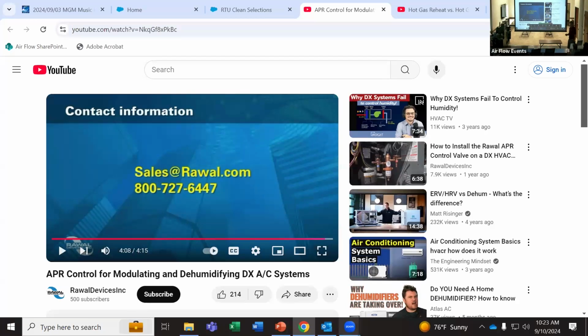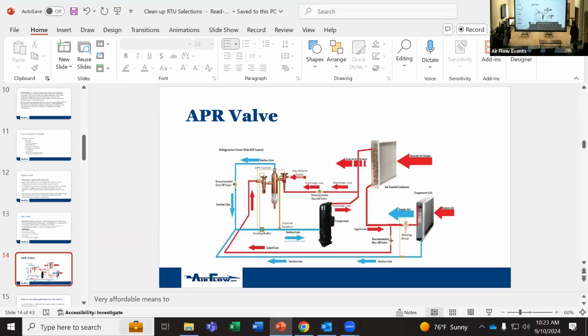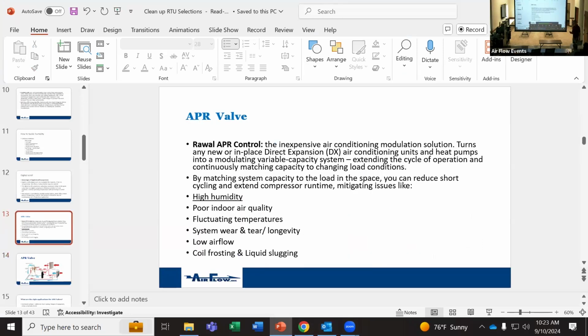We did have a couple of questions come in on the chat. The first one was, how small of a unit can we install this on? I don't know the exact number, but thanks, Dave, for looking that up. We can go down to 1.5 tons, and all the way up to 10 ton. So there is a nice range there.